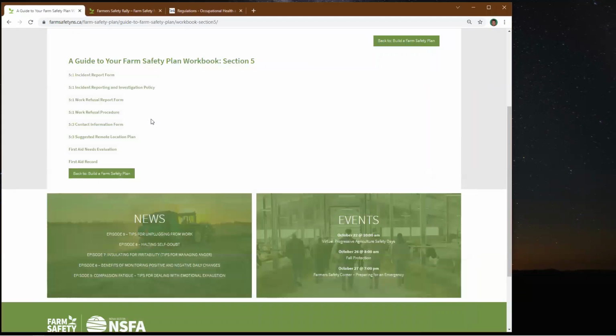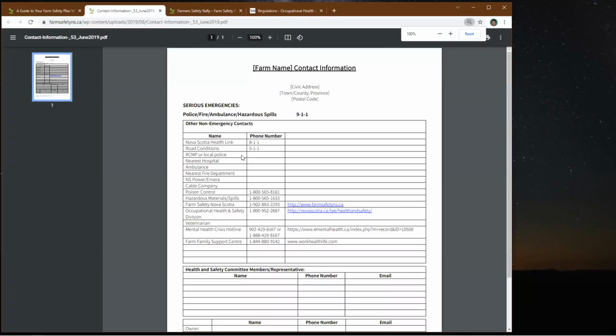So I think that kind of covers first aid in a nutshell, but what about emergency response plans? We don't have any sample plans here in the guide to the farm safety plan, but we do have some sample plans in our commodity specific farm safety plans that we've built for the fruit growers and for Christmas tree growers. But before I jump there, I just wanted to point out that we have a sample contact information list.